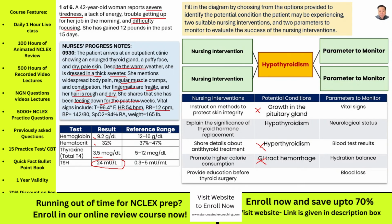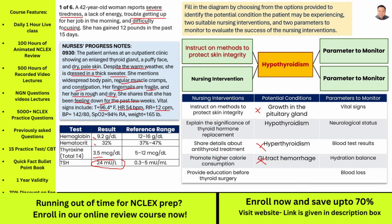Now let's move on to the 2 nursing interventions. We have options: instruct on methods to protect skin integrity, explain the significance of thyroid hormone replacement, share details about anti-thyroid treatment, promote higher calorie consumption, and provide education before thyroid surgery. Those 2 nursing interventions should include instructing on methods to protect skin integrity, because hypothyroidism causes dry, pale skin due to reduced metabolism and poor circulation. When you are teaching skincare, such as moisturizing and avoiding harsh soaps, this will help manage the symptom and also prevent skin breakdown. So this aligns with supportive care for hypothyroidism.